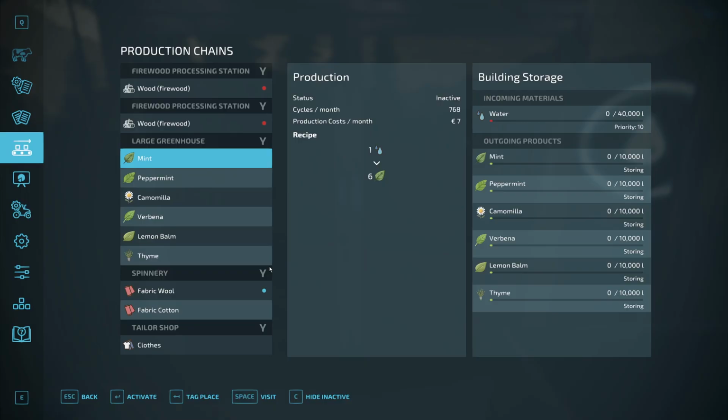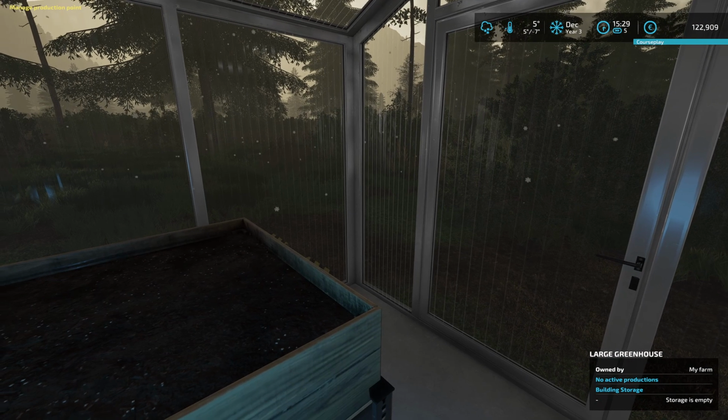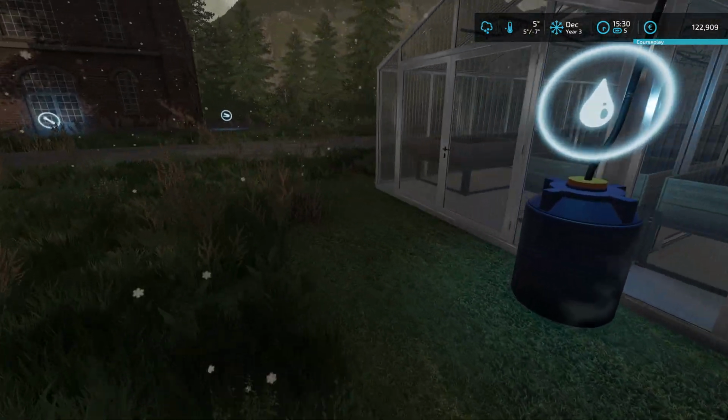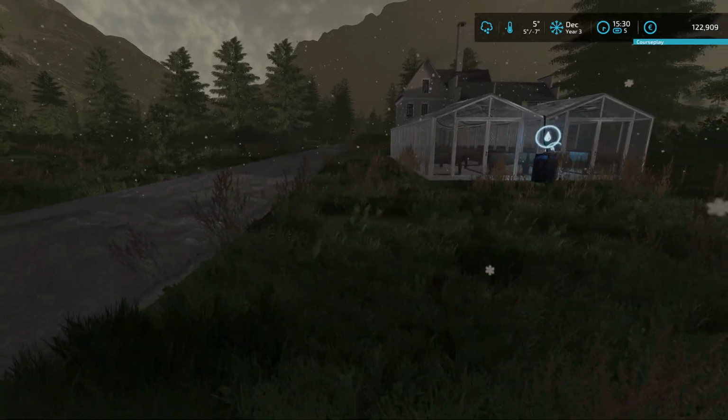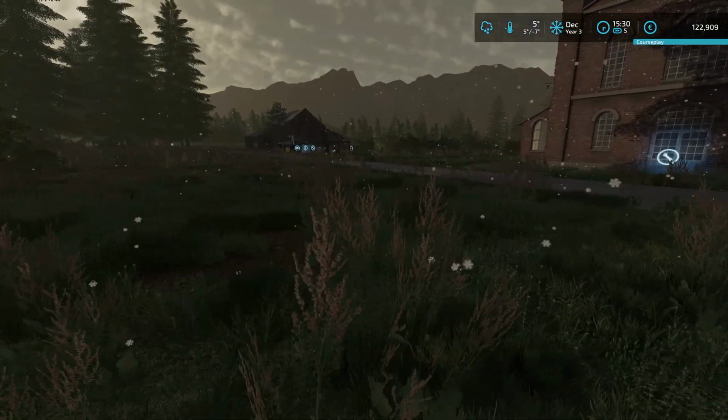Alright, finally placed. Right, we've got mint, peppermint, chamomilla, so for chamomile tea, verbena, lemon balm, and thyme. Beautiful things. So water is all it needs. Isn't that lovely? So we can actually place a water thing nearby so that it can automatically take water. But for now, let's use our water tanker, because we do have that, and we do have a nice, what do you call it, a nice thing for it.